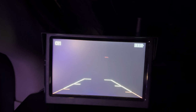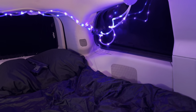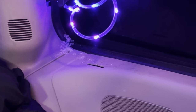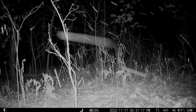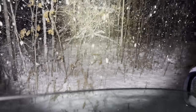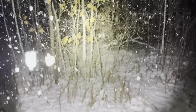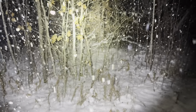That fire's still going. Yeah, slightly going still. You can see the red from it. I can tell it's snowing more because snow starts accumulating right there. Oh man, I don't want to get stuck. It's so beautiful though. Oh my gosh.